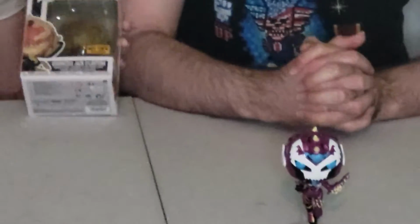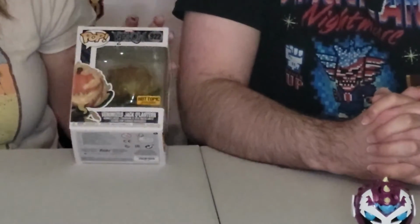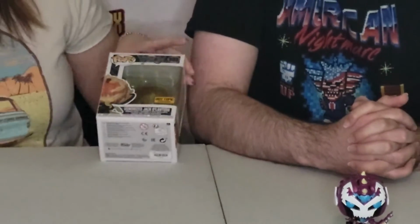Okay, so I have Venomized Jack-O-Lantern, and he was a Hot Topic exclusive. He's pop number 922. So quite the gap. And then the back has a bunch of old Venomized pops. Holy cow! I think those came out like the beginning of 2020. Yeah, those are really old. We really need another wave of Venomized.